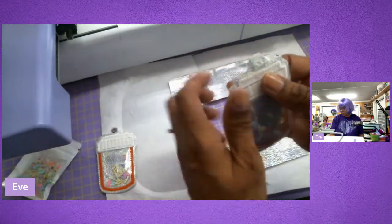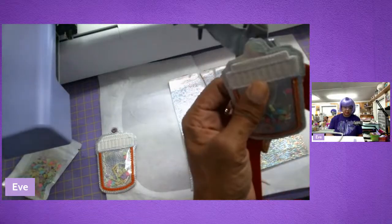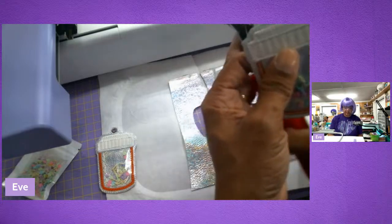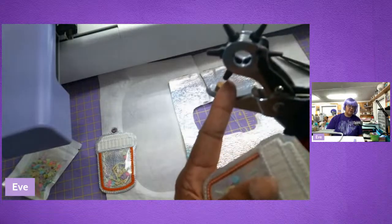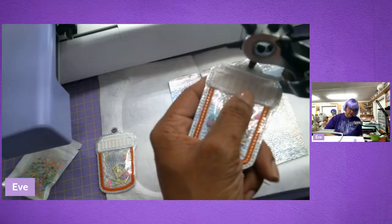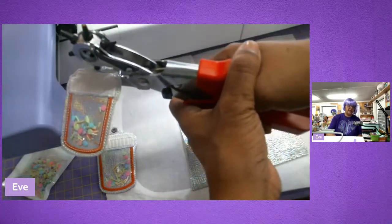So here's the thing. Now we want to punch the hole with the leather punch. And that's what this is. It's super sharp. These pieces up here are sharp and they'll punch through this leather. So you want to line this up with the circle that it's stitched on here. And like I said, you can just squeeze tight and you'll hear it click.